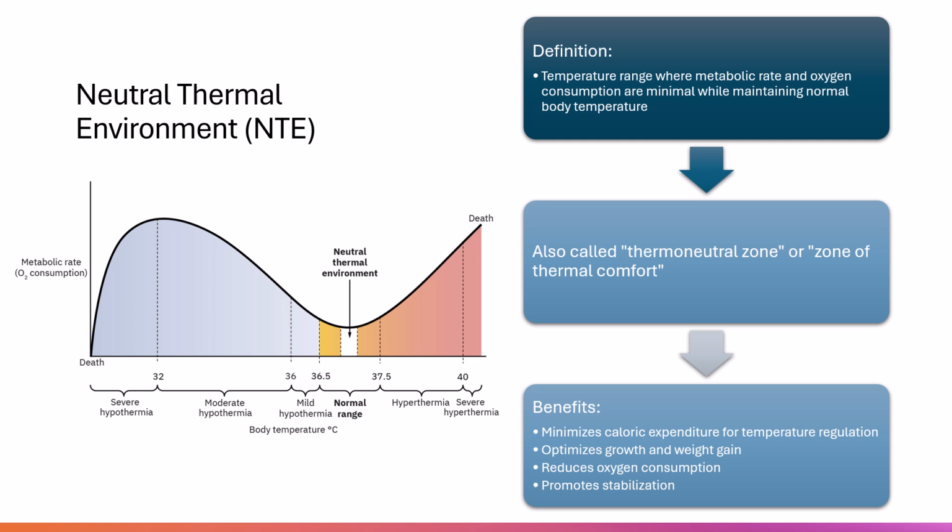The benefits of maintaining babies in their NTE include minimizing caloric expenditure for temperature regulation, which optimizes growth and weight gain, reduces oxygen consumption, and promotes overall stabilization. Think of it this way. Every calorie the baby doesn't have to spend staying warm is a calorie that can go toward growth and development.